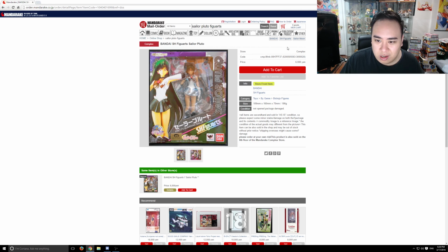So you're gonna hit add to cart. Of course, it's better if you do log in. And just add a cart, for example. Wait for it to load.